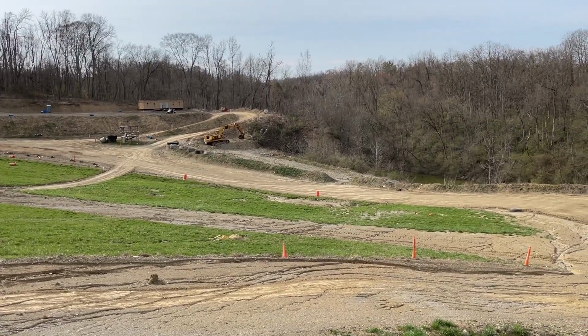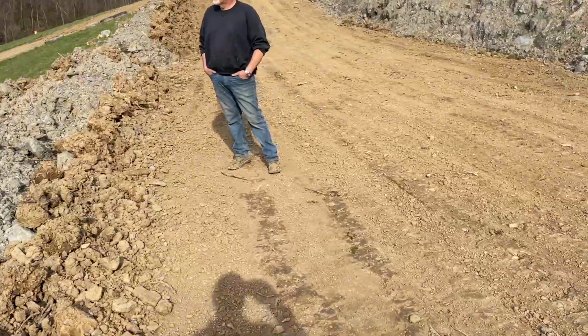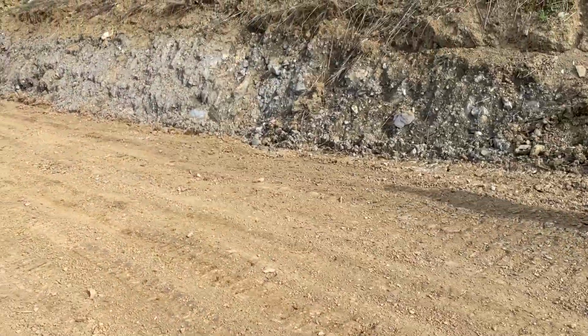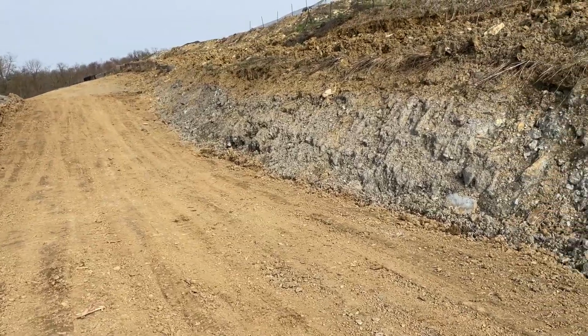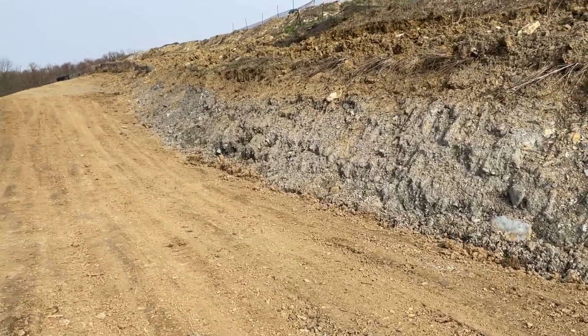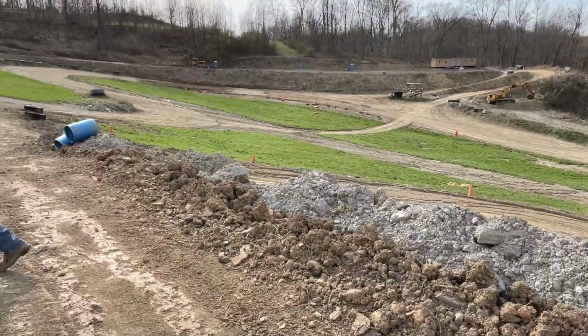Well, boys, the 2023 racing season is about to kick off. Springtime's officially here, and we're back out at our proving grounds at Joe's Speedway. And we once again have a new layout. Joe, what we got going on up here?